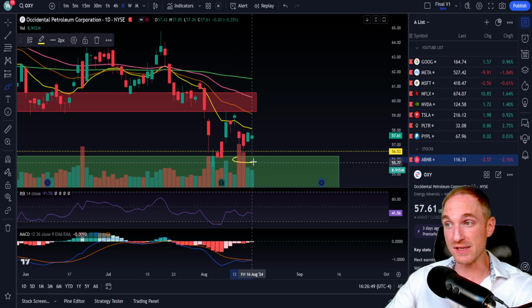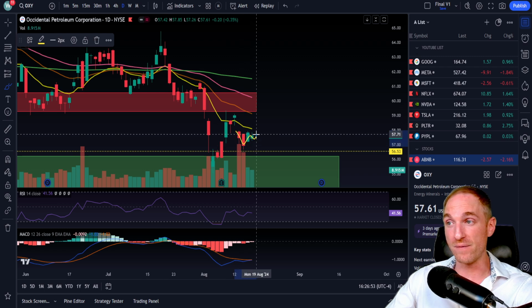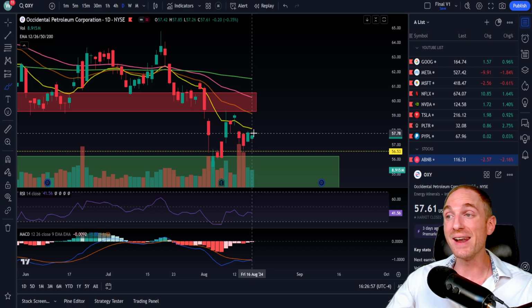So we took the $56 strike on the Tuesday session, and the rest of the week, it stayed above 56. So we pretty much collected all of the premium in our pockets. Another win there. Very, very nice on that one.